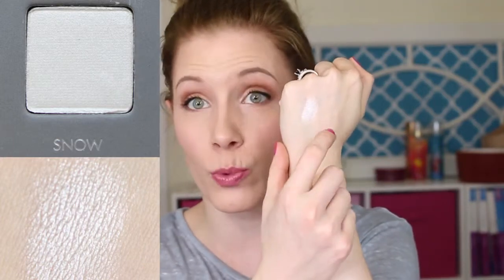All right, next I'm moving down to the shimmer shades, which I am in love with. Okay, I'm going to be grabbing Snow first, which is the nice bright white. Look at that. A white that you can actually see on my skin tone is really well pigmented. I'm going to tell you that right now. And it's just beautiful. It's shimmery, but it's not glittery. This is like a high-end highlight. It's just beautiful. So, so, so pretty.